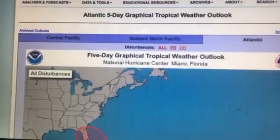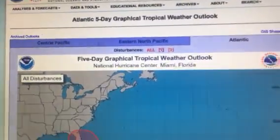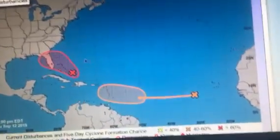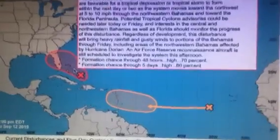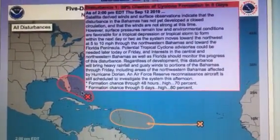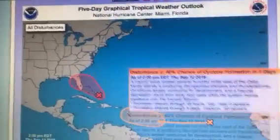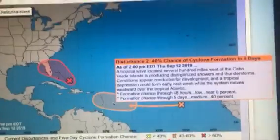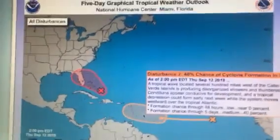Looking at the 5-day graphical outlook, we have a high chance, the 70% chance of development in the next 48 hours, as stated, and 80% within 5 days. This next one has 40% chance of development within 5 days and none within 2.